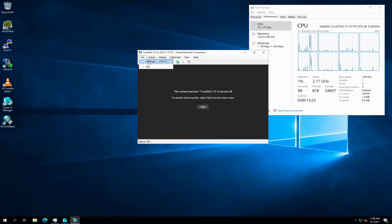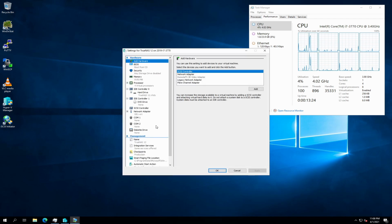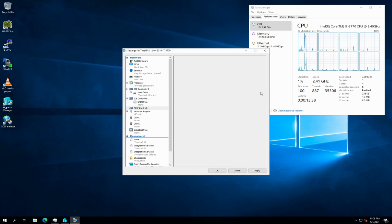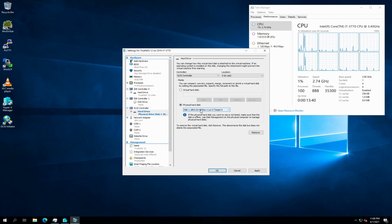So I'm going to go to File, Settings. I'm still on the virtual machine. And I'm going to come under the SCSI controller because we're going to add these drives as SCSI drives. Or as my friend Victor Bart likes to say, SCSI drives. So we'll come over here, SCSI controller. We're going to add a hard drive. Click on Add.